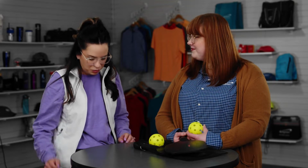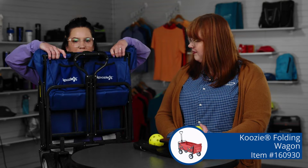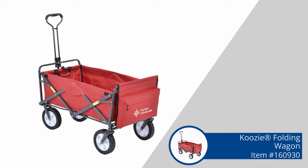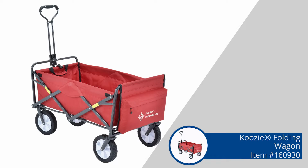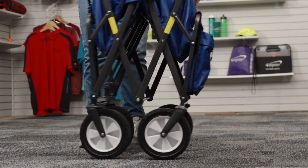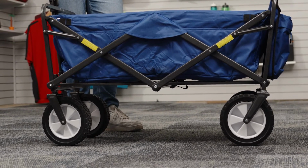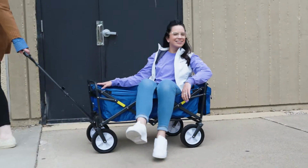Today I have the Koozie Folding Wagon. Super cool item, very versatile. I'm gonna show it here quick, and then I'm gonna set her down. The nice thing about this wagon is that you can take it really anywhere with you. You can take it to soccer games, baseball games, the pool, the beach. It's foldable, it's lightweight. You can fit 3 kids in it, 2 kids in it. You can fit all of your beach toys in it.